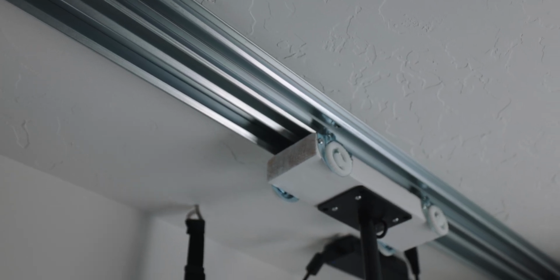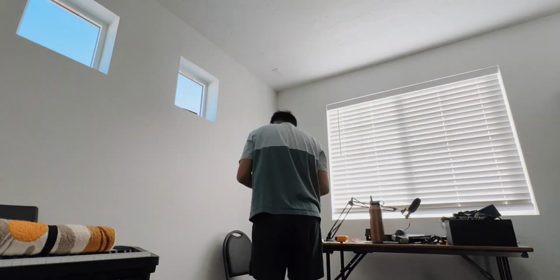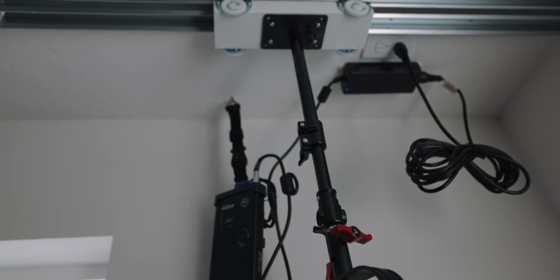And this actually works amazing. I can move this wherever I need to, and I don't have to have it locked off in one position permanently, like I was afraid of. And this solution cost me $34.